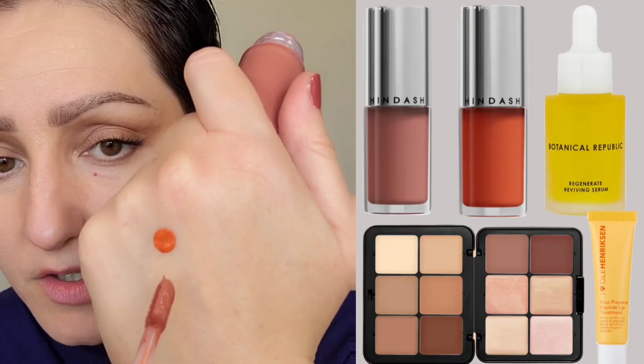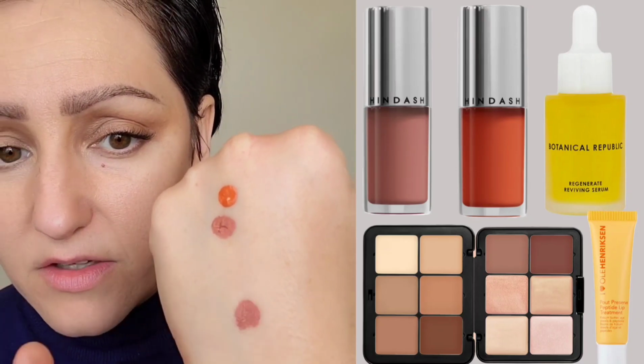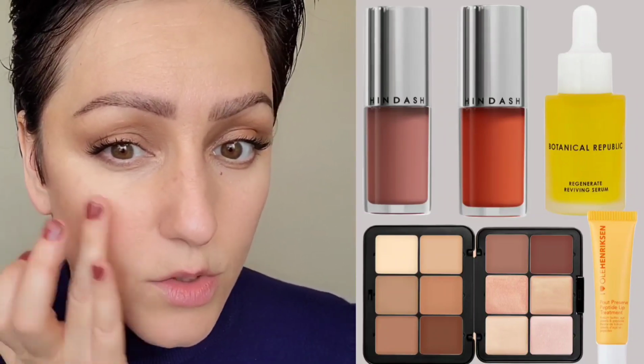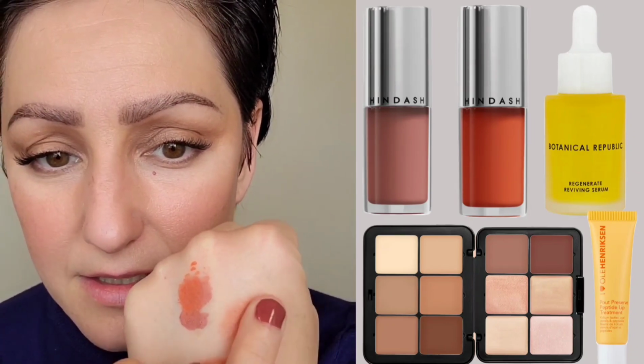And I have done a video on these showing you guys the other colors that I got, but they're just so incredibly versatile. So there's a little bit of the orange, a little bit of the pink, and you need very, very little. These are incredibly rich. Mix these two together. Don't want much. Want it to look like I just stepped out for a quick, brisk walk. All right, looking nice and natural.